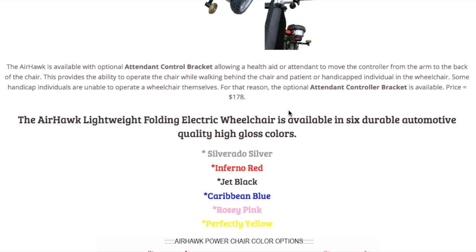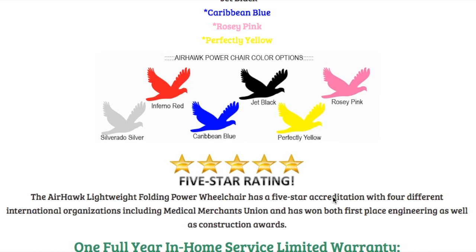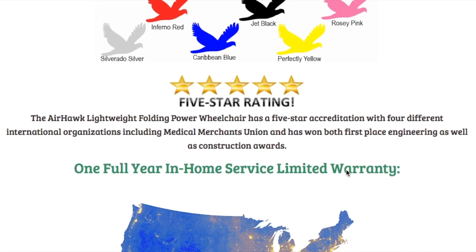Additionally, the AirHawk is available in several different colors: silver, red, blue, black, yellow, and pink. It does have a 5-star rating. The AirHawk Lightweight Folding Power Wheelchair has a 5-star accreditation with 4 different international organizations, including the Medical Merchants Union. It has also won first place engineering as well as construction awards. It is a very popular chair. It is very easy to deal with.